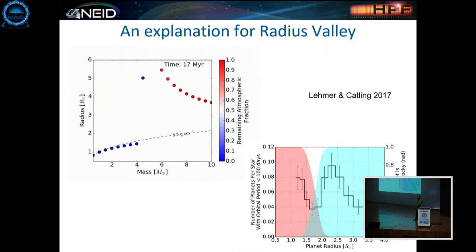Okay, so this has actually been shown to be sufficient to explain this radius valley gap by various groups. This is a simulation by Lehmer and Catling, which shows that even if you start with the same amount of planets at all these different sizes, you evolve it based on a certain irradiation history of the star. All these Neptunes will not be able to hold on to their atmosphere. So all of those planets which are here will basically lose their atmosphere and get piled up on this side of the curve over here. So they'll become these rocky planets. The Jupiters, which are massive enough, can still hold on to their atmosphere, so they will survive here. That will explain this gap here.